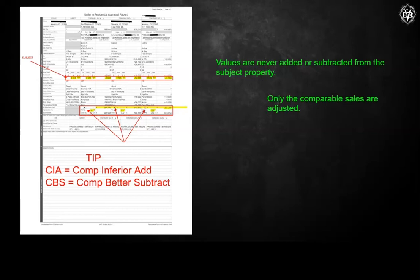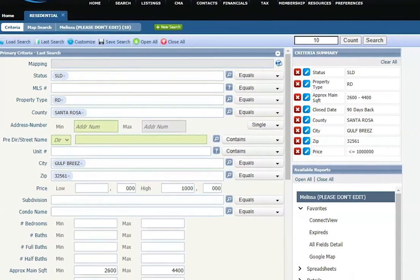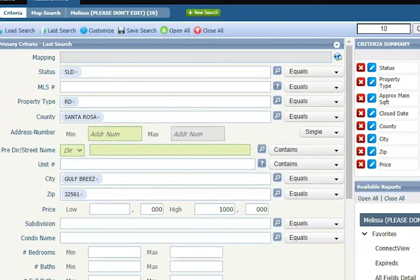That's why only the comparable sales are adjusted. The subject property is never touched. Okay, I'm going to pull up the MLS and we're going to go through it. I'm going to show you exactly how this breaks out and what it looks like here in our MLS. And we're going to use Gulf Breeze, Florida as an example. So hang on and let me get this going.